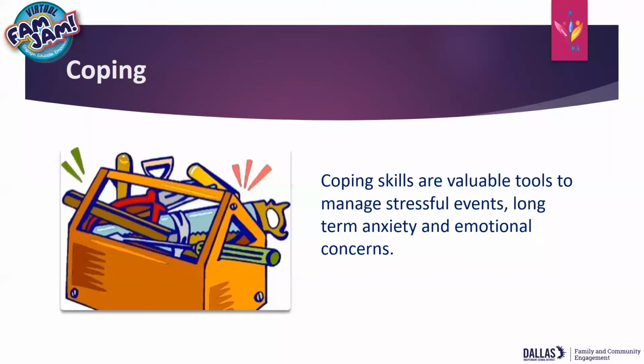So in order for us to ground ourselves or calm ourselves down in those moments of high stress, or just stress overall, we have to be able to connect with ourselves first. So identifying the feelings that you might be experiencing is an important start. It is normal for us to experience a wide variety of feelings, from happiness to anger to shame.